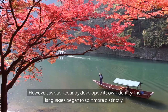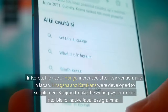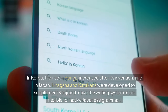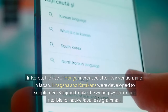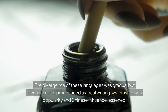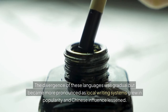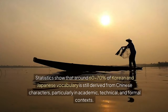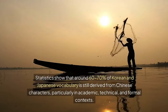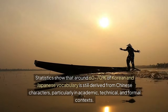However, as each country developed its own identity, the languages began to split more distinctly. In Korea, the use of Hangul increased after its invention, and in Japan, hiragana and katakana were developed to supplement kanji and make the writing system more flexible for native Japanese grammar. The divergence of these languages was gradual but became more pronounced as local writing systems grew in popularity and Chinese influence lessened. Statistics show that around 60–70% of Korean and Japanese vocabulary is still derived from Chinese characters, particularly in academic, technical, and formal contexts.